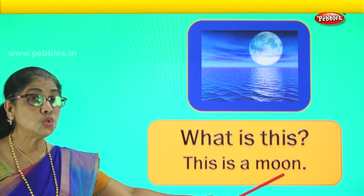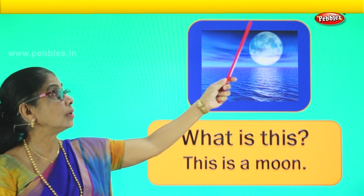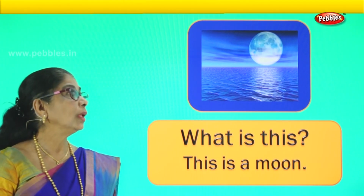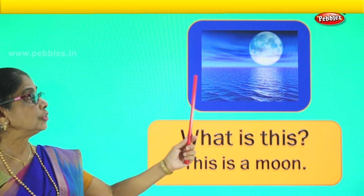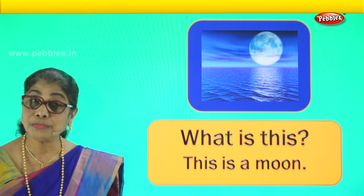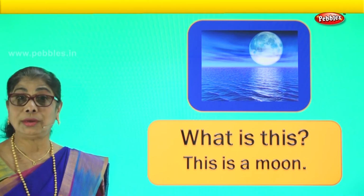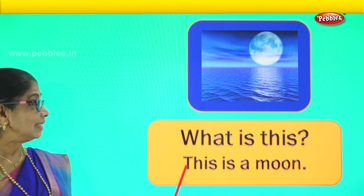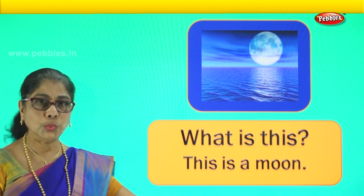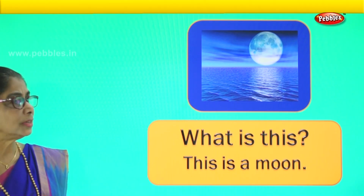This is a moon. What is the shape of the moon? The shape of the moon is round. Can it change shape? No. Sometimes, because of the shadow falling, sometimes you see a half moon, a quarter moon. Sometimes you do not see the moon at all. Alright? So, what is this now? This is a moon. Good. Can we look at our next picture?